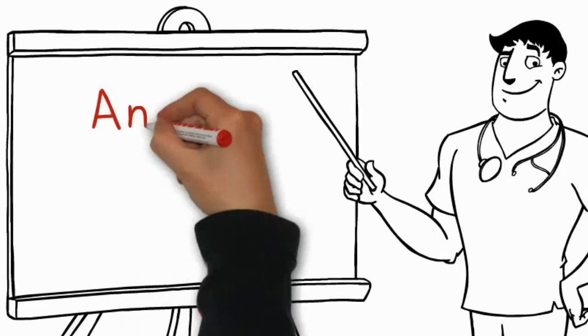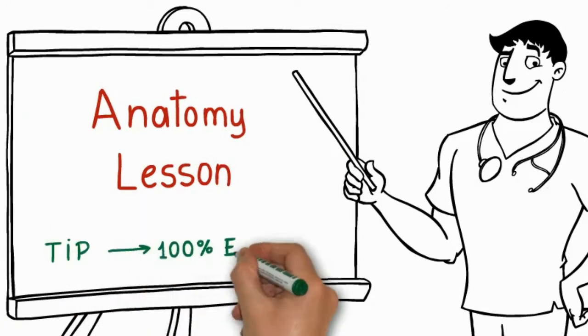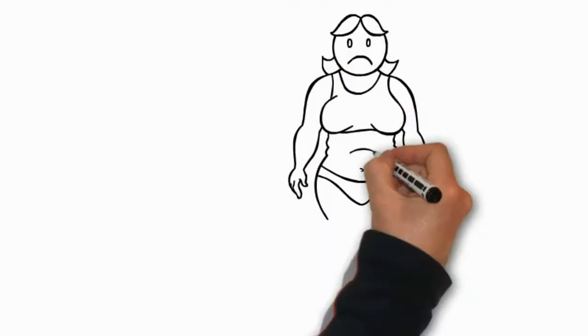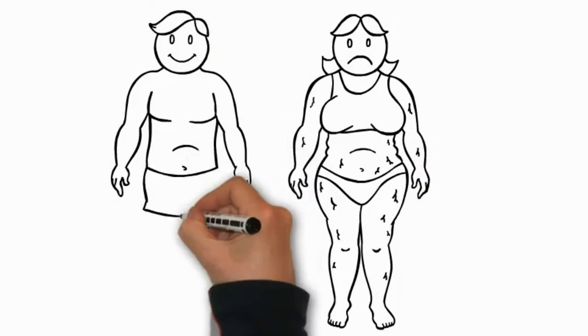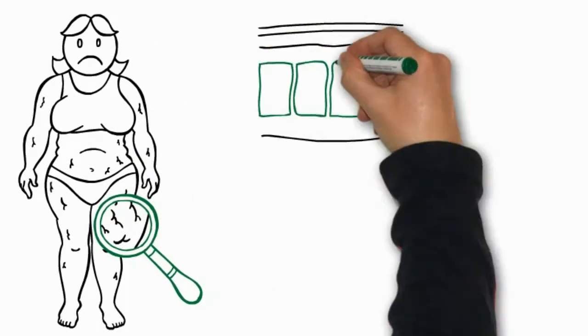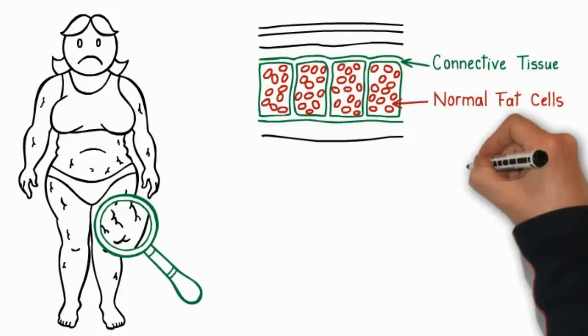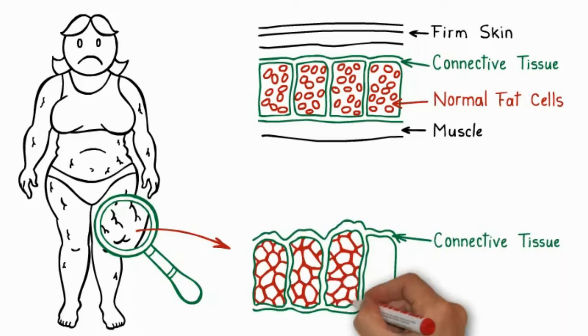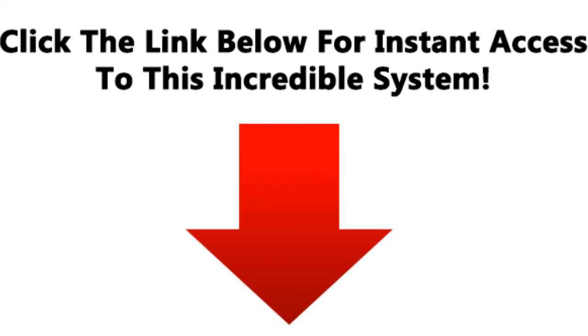Let me give you a super quick anatomy lesson so you'll know why the tip I'm about to share is so effective. And I promise not to get too technical. Okay. The reason why cellulite is more visible on women than men relates specifically to how their connective fat tissues are arranged. We all have strands of connective fat tissue that separate fat cells and the skin. Well, in women, these fibers will form a network pattern that looks sort of like a honeycomb, so that any increase of fat in an area will appear as a bulge. Whereas in men, most of their fibers are arranged in a horizontal crisscross pattern that will prevent any kind of bulging or dimpling.